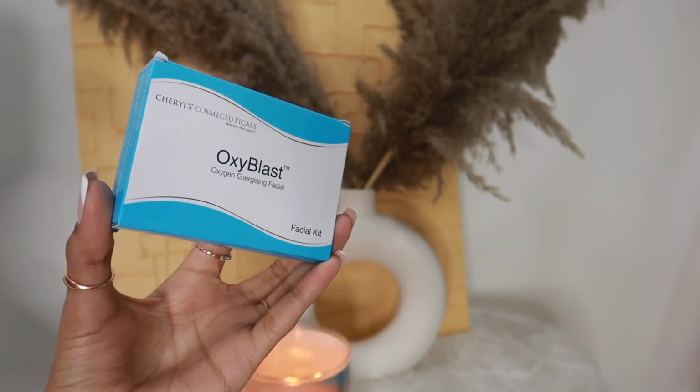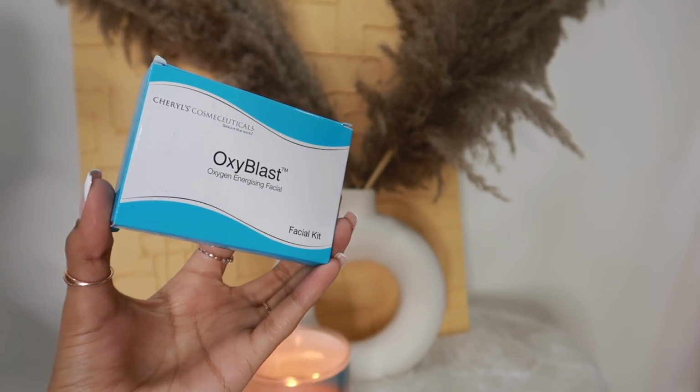Now what we're going to do is we're going to move on and give myself a facial. So this is what I'm going to be using for my facial. This is the Cheryl's Cosmeceuticals Oxy Blast Oxygen Energizing Facial Kit. So I have used 2 variants. I haven't specifically used this variant, but this is a really easy way to give yourself a facial. My skin has been doing pretty well so far.